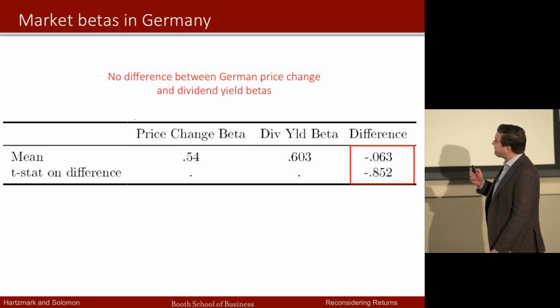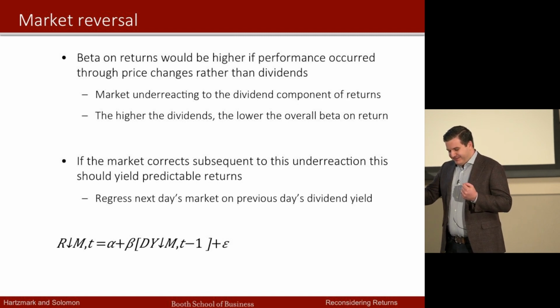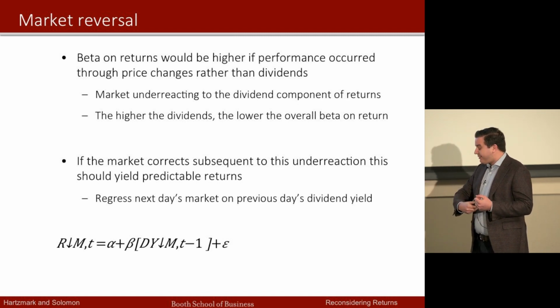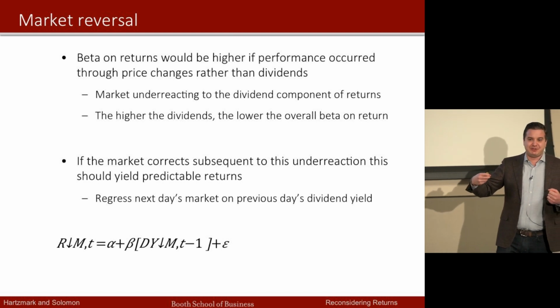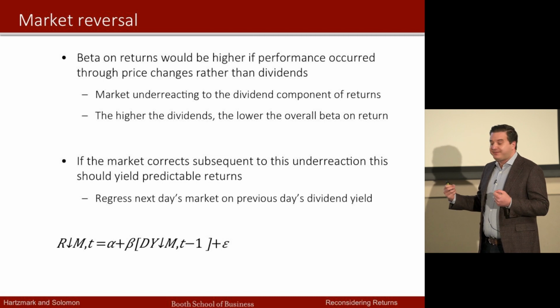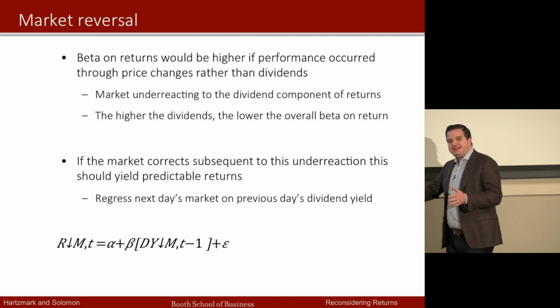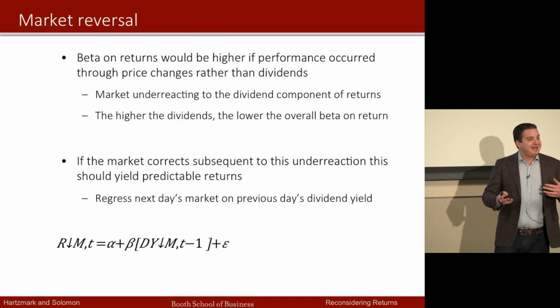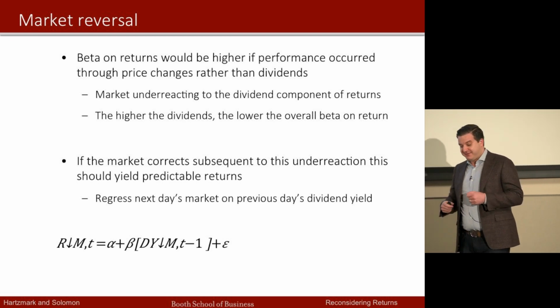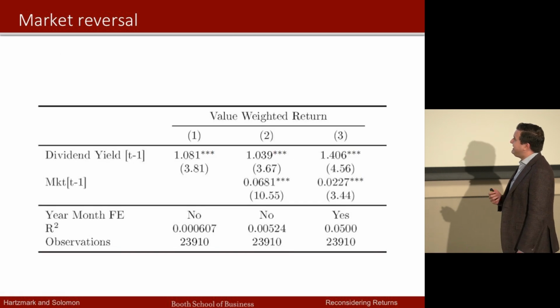Now, if basically the market performance is coming through dividend yield, there's an underreaction to it. If there's an underreaction, you'd expect it to subsequently reverse. So what we're going to do is look at the market return today based on the dividend yield yesterday and see if we get this positive pattern consistent with the reversal. And we're going to find that indeed it is.